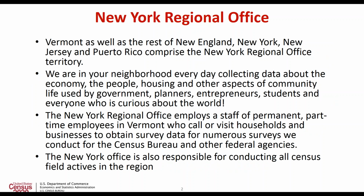Okay. So right now, I'm in New York, live from the regional office. Vermont and the other 6 New England states, plus New York and New Jersey, as well as Puerto Rico, are in the region that's covered by the New York regional office. So we also have staff in Vermont and Massachusetts and all over the region 365 days a year, doing things like the American Community Survey and the Current Expenditure Survey that is in support of our operations that are ongoing.